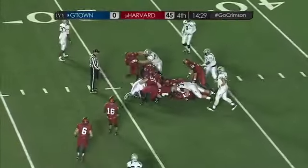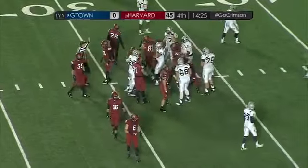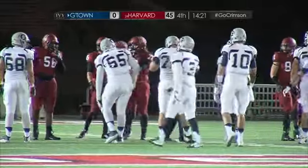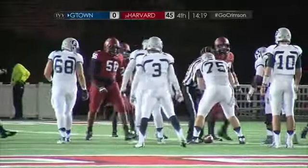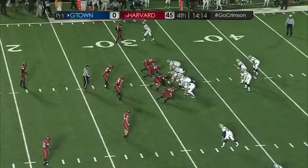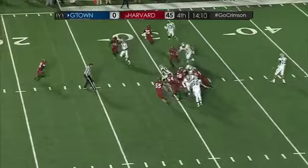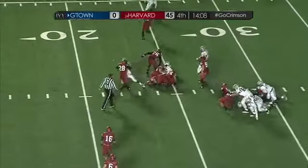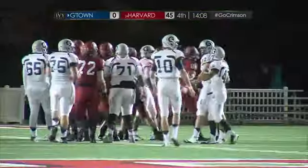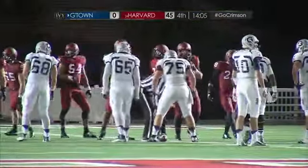Vallis muscles his way to the 32-yard line to pick up six to make it second and four for Georgetown. And once again, Vallis, a hole to the 25, and another Georgetown first down. Well, if you're wondering at home, wow, seems Hoyas are moving the ball pretty well.